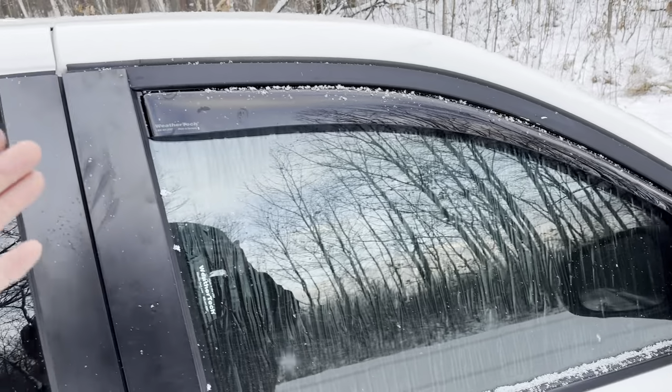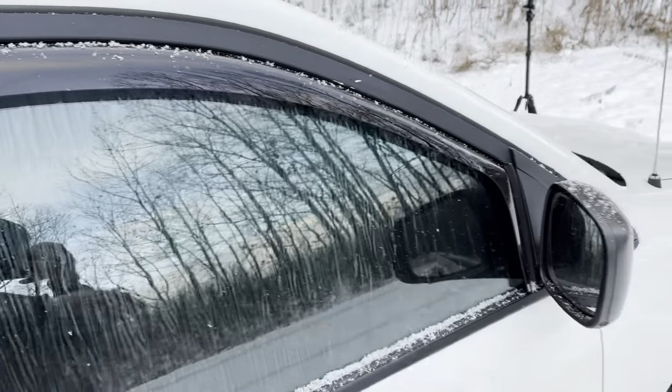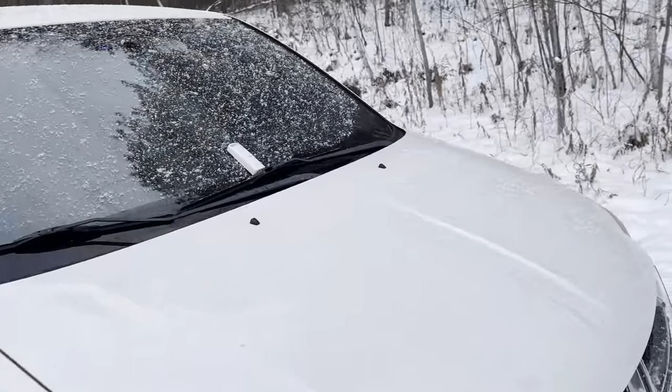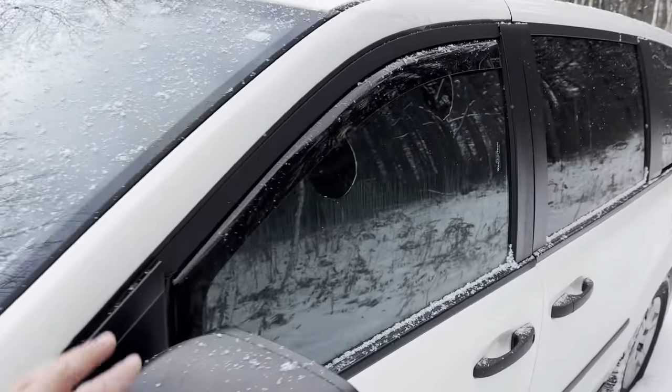So now, say it's raining or snowing or whatever, I can have the window cracked to let fresh air in, especially if I'm cooking with propane. So I got that on both sides. That's just my little temperature gauge for the outside temperature. You can see I got it here.